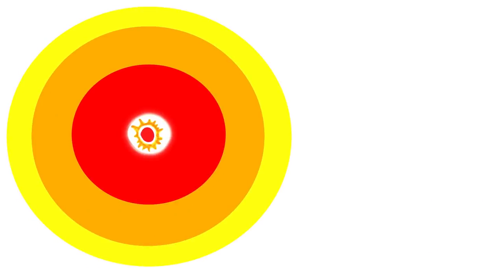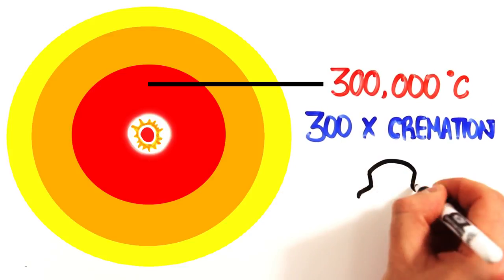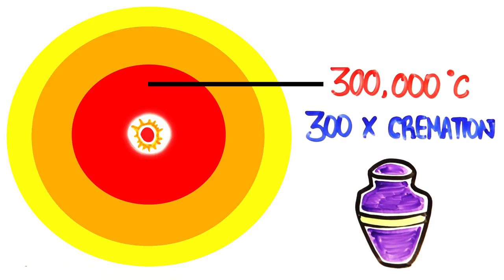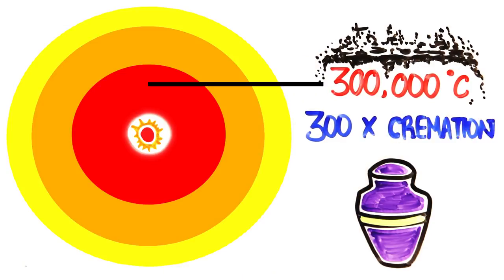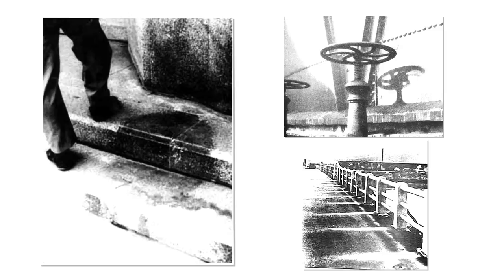At its center, the Hiroshima explosion was estimated to be 300,000 degrees Celsius, which is over 300 times hotter than the temperature bodies are cremated at. This intense heat reduces a body to its basic elements. The radiation from the blast also behaves like sunlight, so objects cast shadows where the radiation doesn't directly hit.